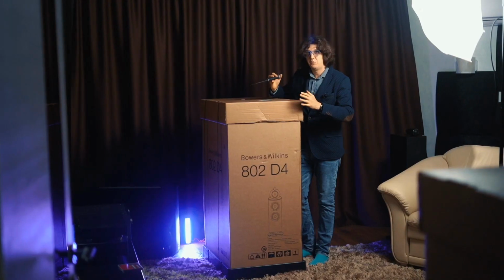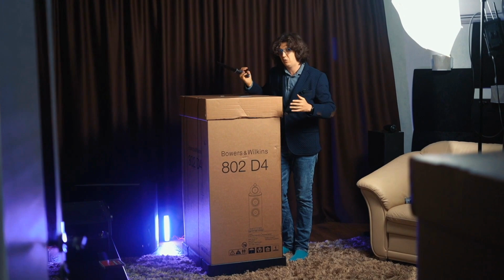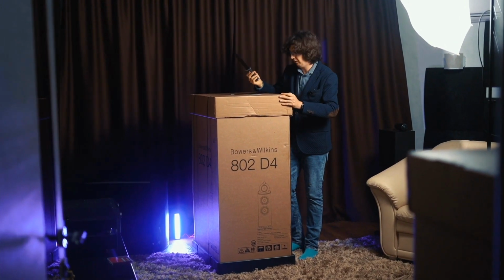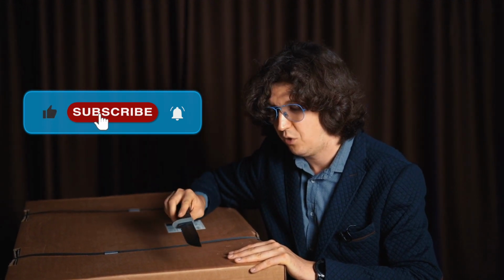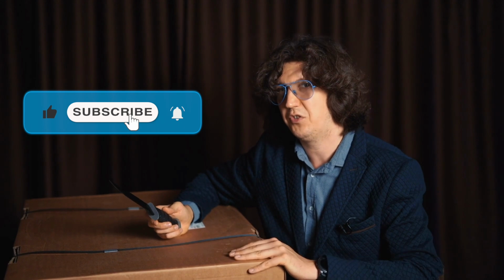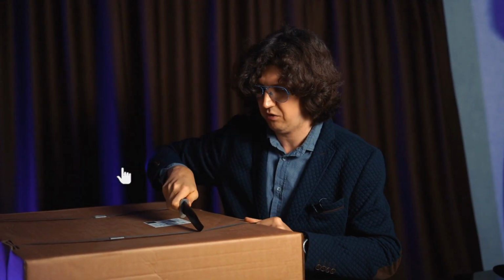Let's remove it. Friends, the room is filled with columns, even though there are only 2, and they occupy a lot of space. I draw your attention. Think several times before taking 800 containers into a small room. After all, this size is for at least 30 square meters. We cut, friends, we observe what is inside, what these Englishmen have for us.